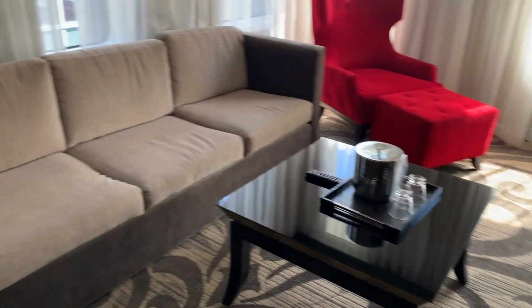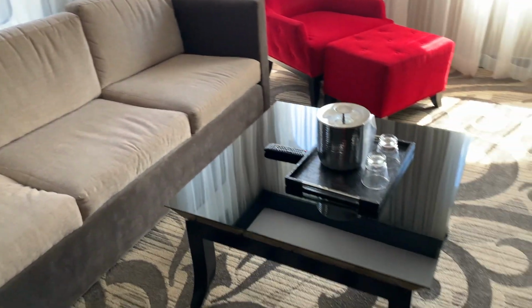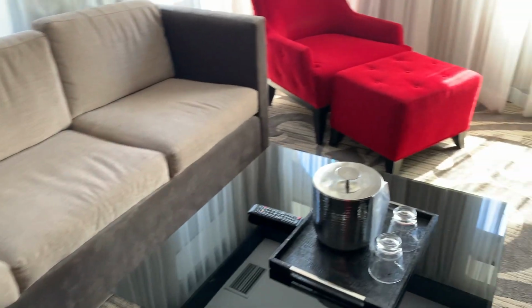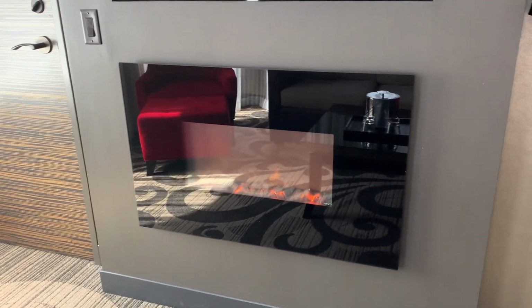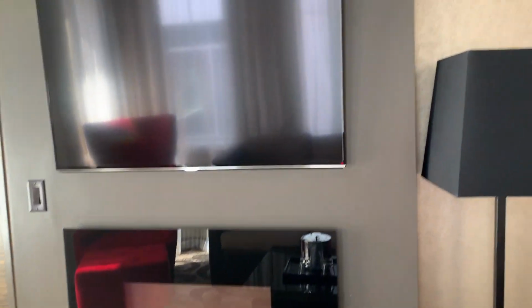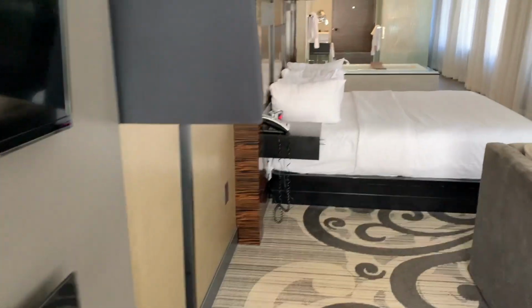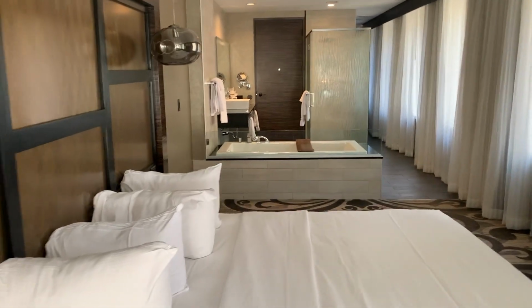where you have a nice couch. And I'm thinking it probably lets out into a bed. And you also have a nice table here. And then you have a beautiful fireplace. And you have another TV here above the fireplace. And there you have it, Metropolitan on the 9.